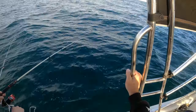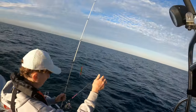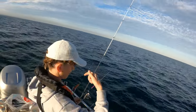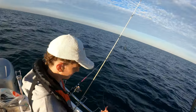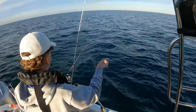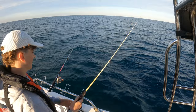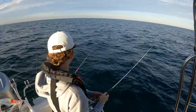Soft plastic. Yeah. Oh, look at that. And he's taken the tail off it. Look, you've got no tail on the paddle. That's a snapper that's taken the tail off it. What a tiny flathead. You've got to change that, mate. You can't use that. It's going to have no action.